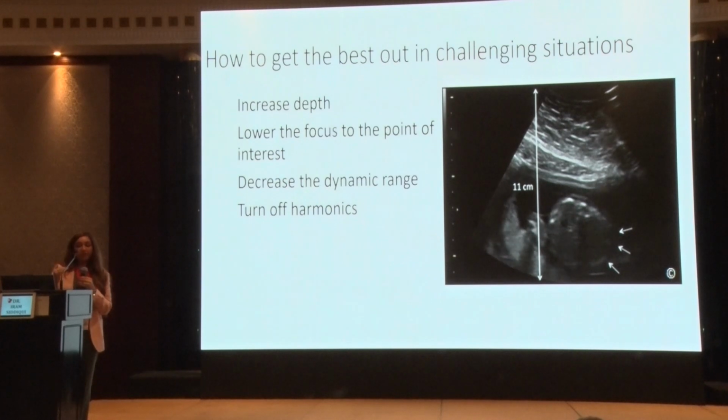So we try and increase the depth. We try and bring the depth down to the area of interest. We lower the focus to the point of interest. We decrease the dynamic range, as I showed you earlier, and we try and turn off the harmonics. A lot of times you have to keep trying different things and see which one works. You have to keep optimizing and using your left hand.